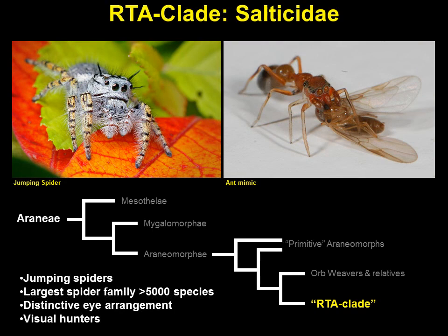So the last RTA clade spider family I'm going to talk to you about today are the Salticidae, the jumping spiders. And with over 5,000 described species, they are the largest spider family. Salticids have a distinctive eye arrangement and excellent vision. Jumping spiders engage in elaborate and distinctive courtship displays. Here are some examples.